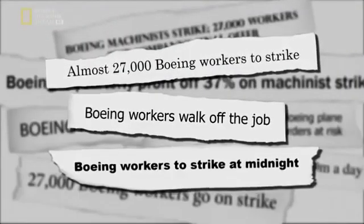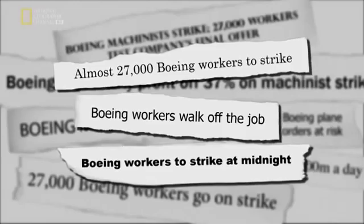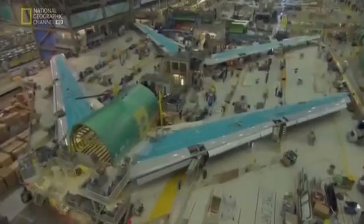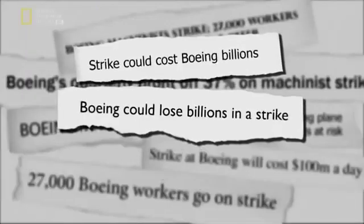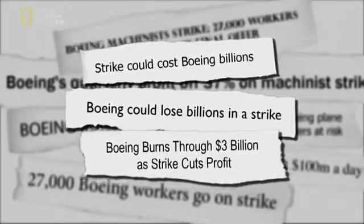In 2008, Boeing's machinists go on strike for 2 months, throwing an already tight schedule into disarray. Each day lost costs Boeing $100 million.